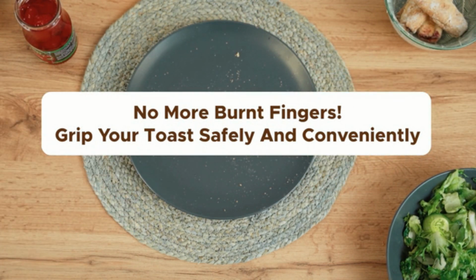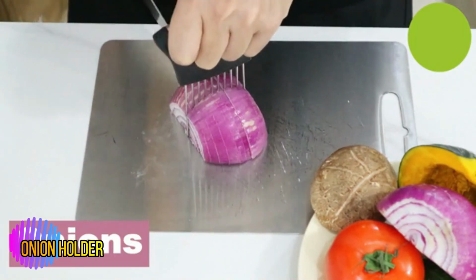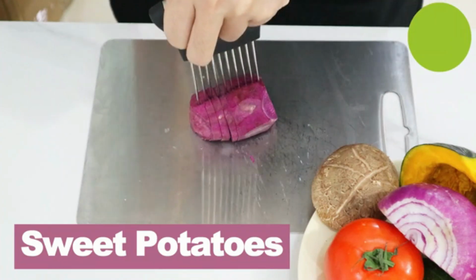help you grab toast. Onion holder. Smart design. Onion holder sharp stitches prevent slippage and cut evenly for greater safety. And pin joints are sturdy, not easy to fall off.